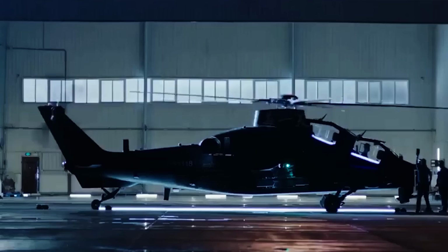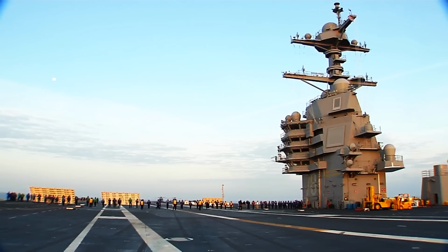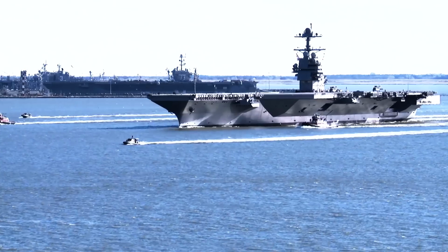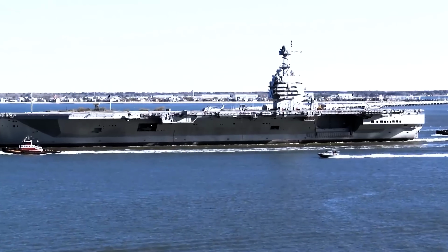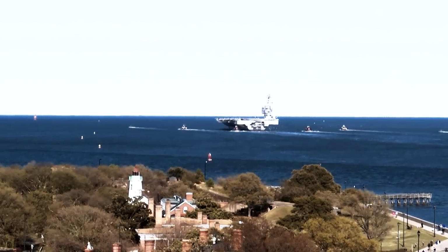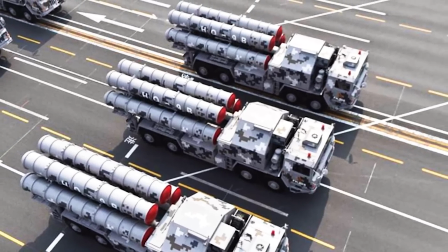In the end, this isn't just about two warships. It's a test between two strategies, two technologies, and two visions for the future. The U.S. sees aircraft carriers as mobile bases for power projection. China, by contrast, views them as tools to control nearby seas and prevent foreign interference. Although Ford is more advanced, China's rapid naval expansion, home field advantage, and growing A2AD capability make this competition far more complex than a simple tech comparison.